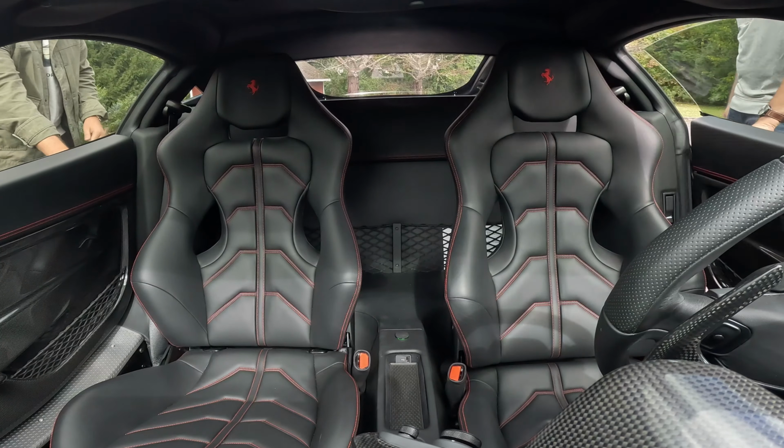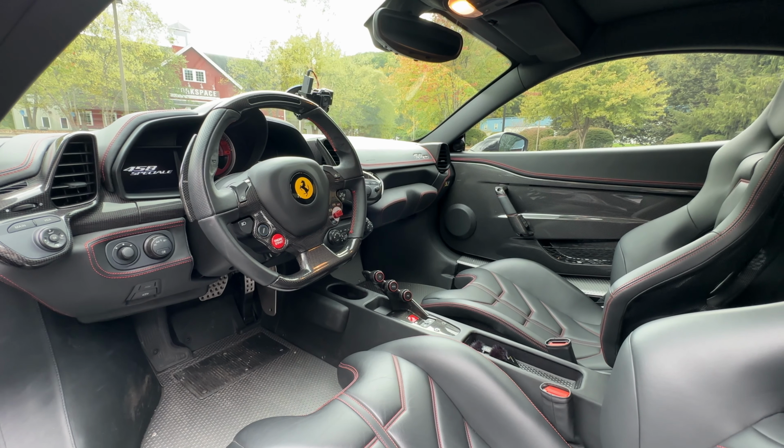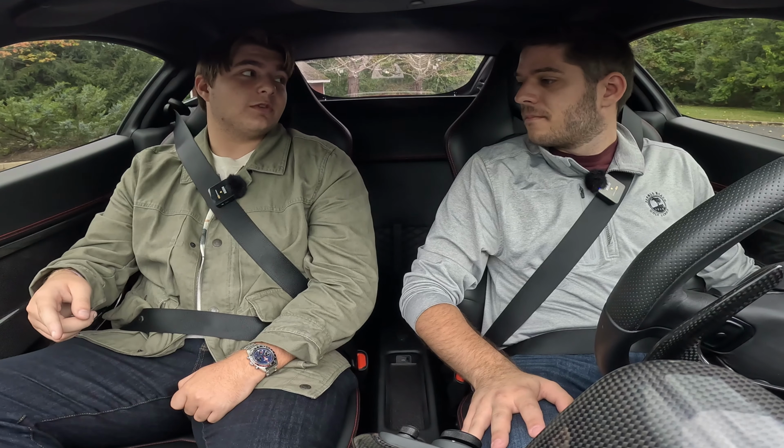Oh, baby. We're in the 458. We're in the 458 Speciale. Our color matched. Oh, they're regular seatbelts. But it's color matched because it's black on black. On black. All right. On red. On black. So we are in the 458 Speciale. I've never been in a 458 before. This is the coolest. Obviously, new Ferraris are cool, but this is where it started. This is the craziest interior ever. So good. Actually, it was the last one.